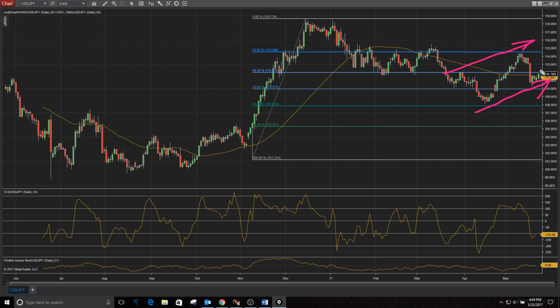Of course, dollar yen to the upside means risk on for the market, so that should be good on a global sort of risk on scale. Okay, so now why don't we dig into a few of these individual stocks.